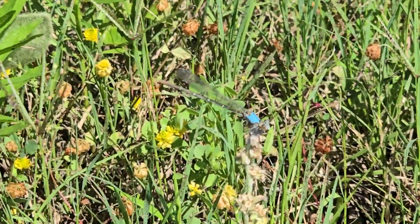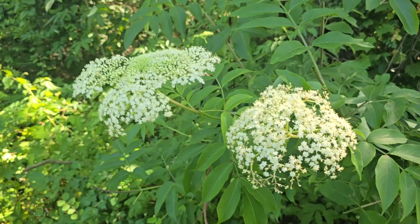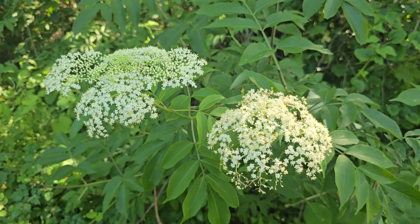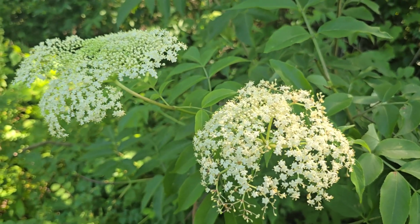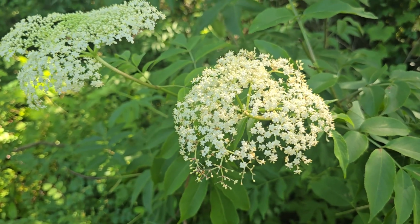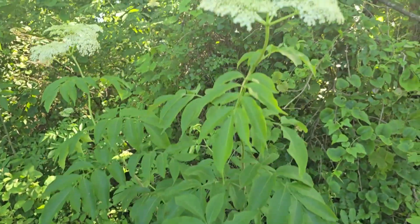I love dragonflies. And here's some elderberry. Well, I guess technically it's elder. These are the elder flowers. Elderberries will come from this later. So it's good to know what you're looking at. The flowers you can do stuff with. The berries you can if you cook them. The stems and the leaves, I believe, are both poisonous.